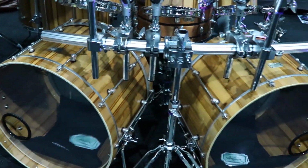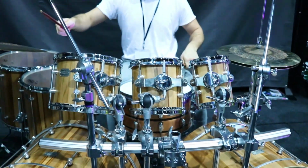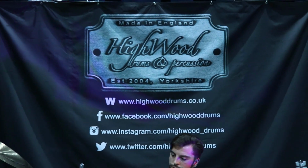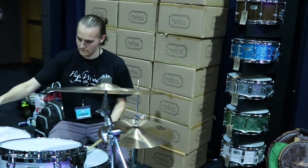Now this is one hell of a kit. Double kick drum, plenty of toms. What else could you want? Highwood is another company that's been coming up through the ranks a lot recently, and they produce some fantastic kits.